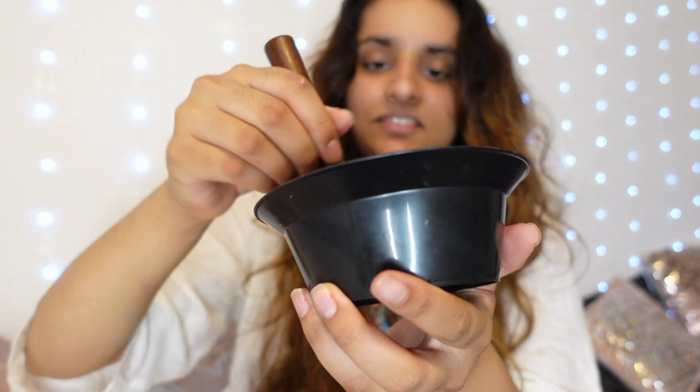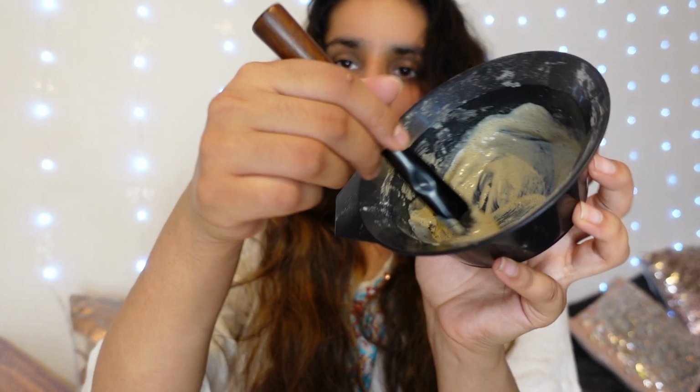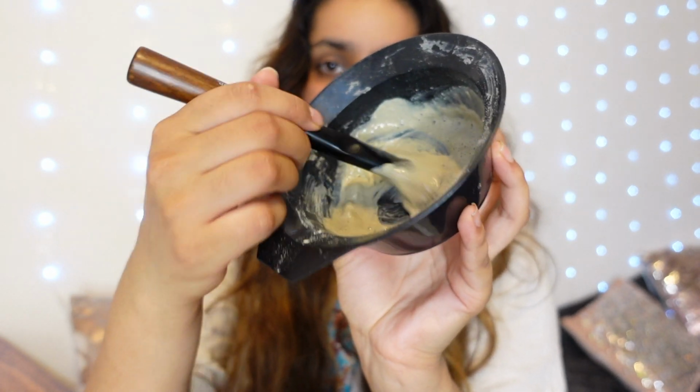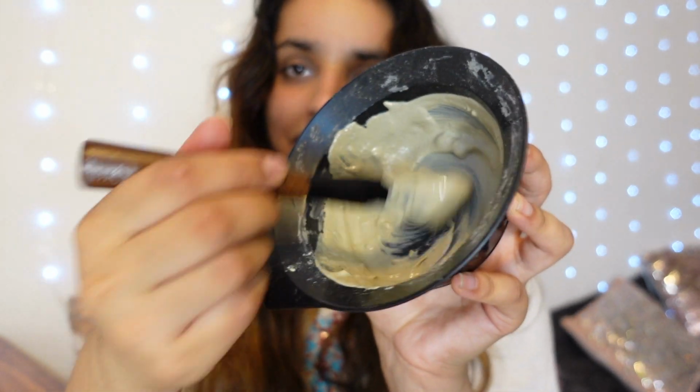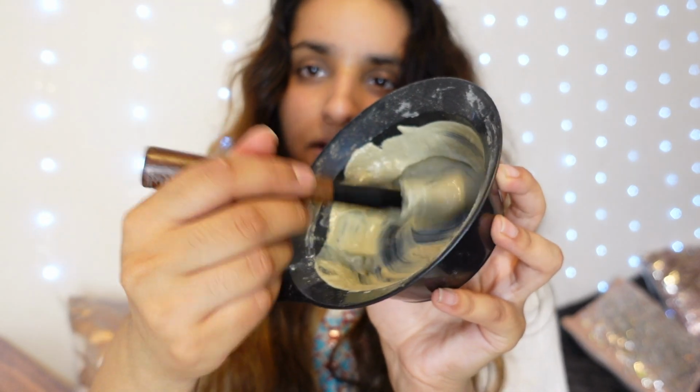This is rather cool. I like that you get to make your own mask, but you don't get to do that with shop bought masks. Okay, so it's definitely a good consistency, I think, to apply on your face. I'm just going to mix it all up until the powder is equally dispersed into the vinegar cider, and it stinks so bad, but it looks quite nice. I'm going to just slap it into my face.